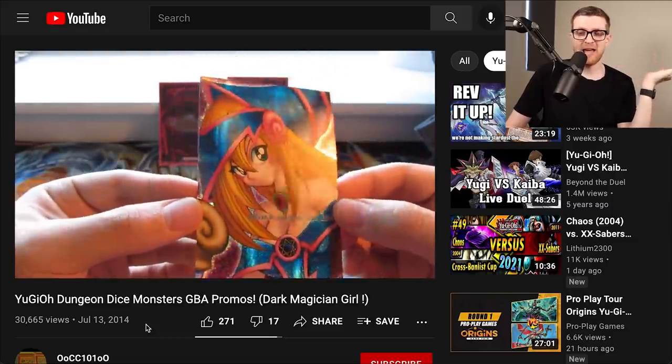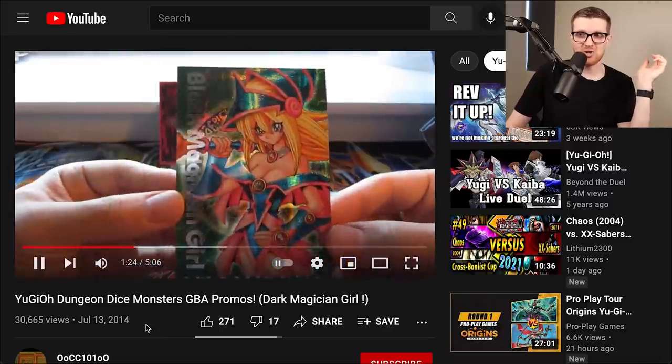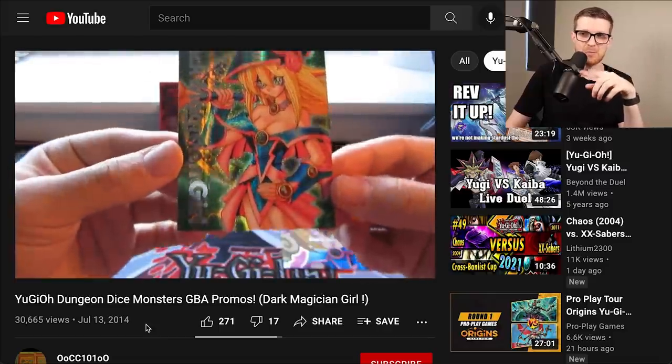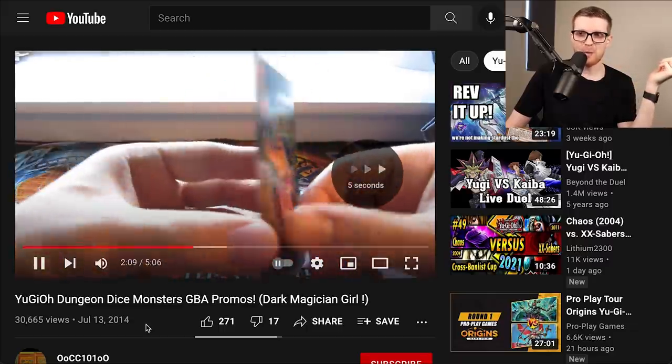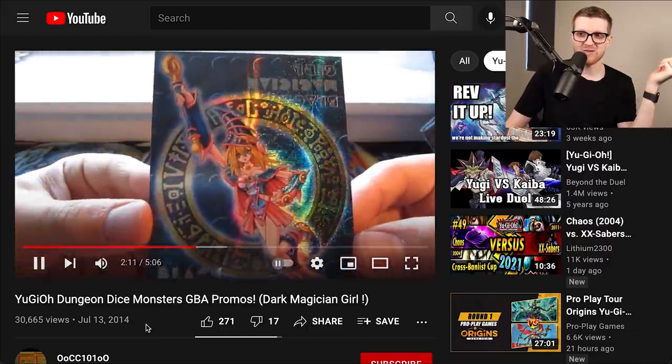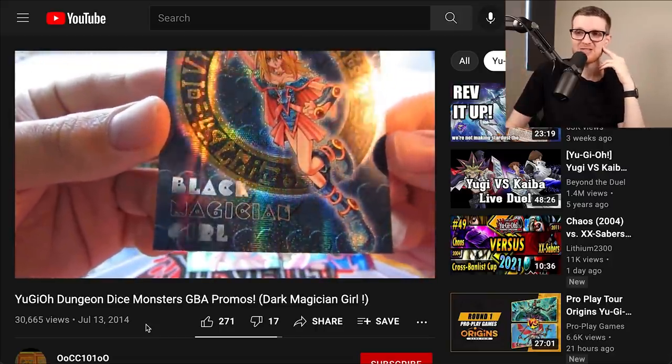So this is the pink Dark Magician Girl. We also have the green Dark Magician Girl right here. And it's neat that it's like prismatic secret foiling on it, I guess. And then we also have, I think, the blue one, which he's about to show here. Yeah, so that's the blue one. So I guess these were the promos for Dungeon Dice Monsters in Japan.